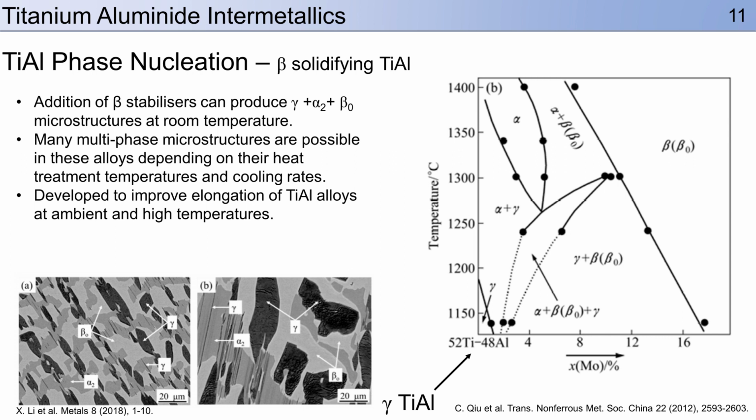As the material cools, the molybdenum additions allow the beta and beta zero phases to remain below the alpha transus temperature to create an alpha plus beta zero microstructure, as well as gamma plus beta zero microstructure at lower temperatures. Therefore, with the correct heat treatment, alpha 2 plus gamma plus beta zero microstructures can be produced, like those shown in the micrographs in the bottom left of this slide.